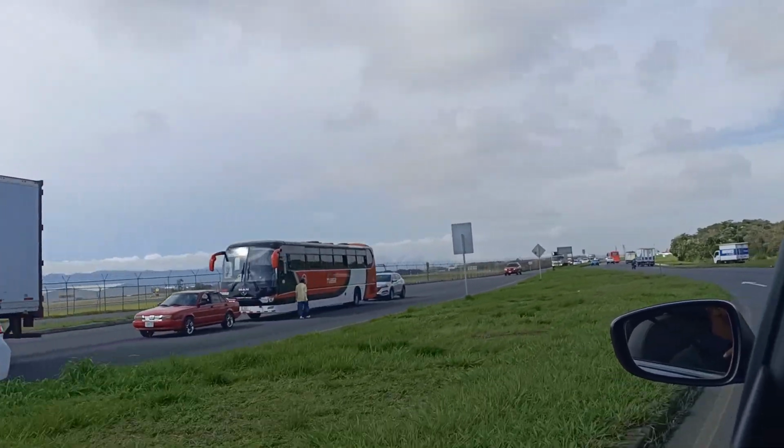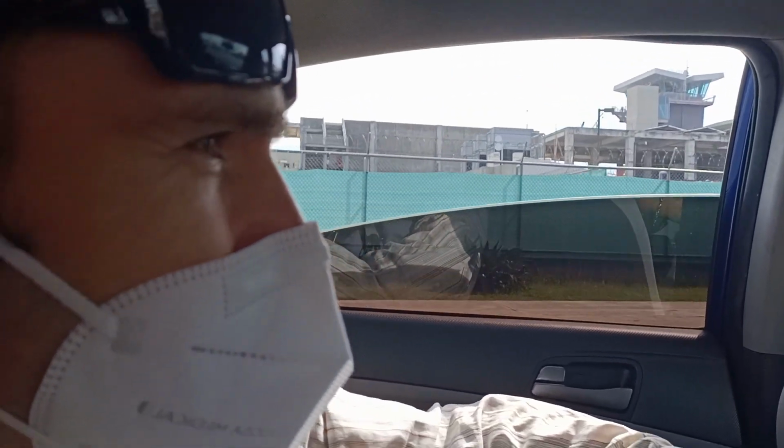Uber is available in Costa Rica as well, and that's also a relatively cheap option to get around. We used Uber in San Jose to get from our accommodation to the airport. It was about a half an hour drive, and it cost us $11 US for the both of us.